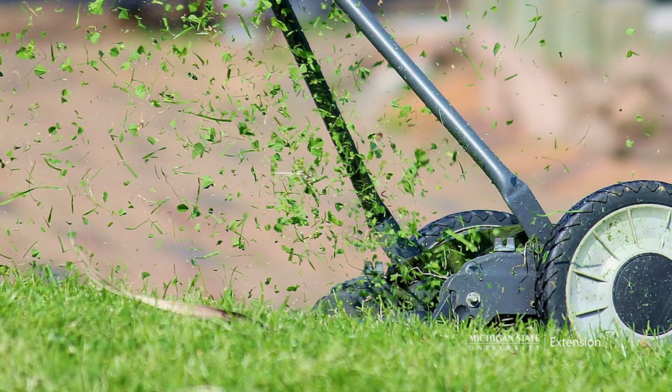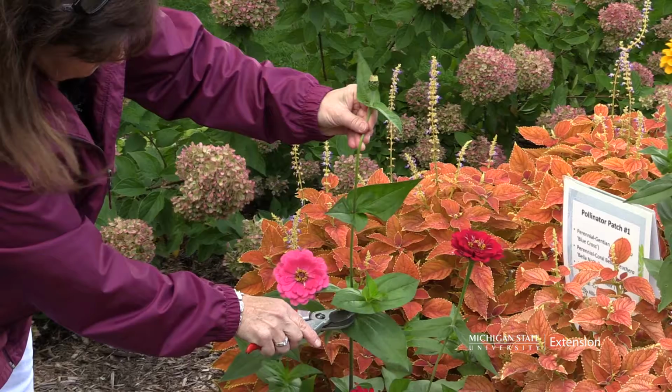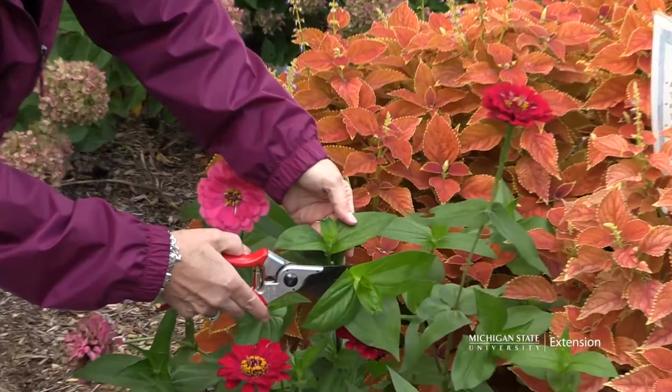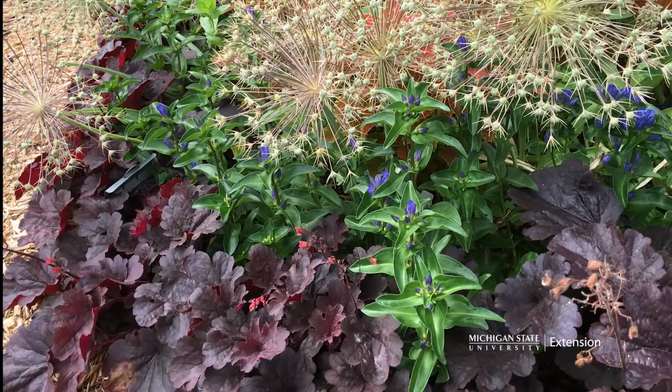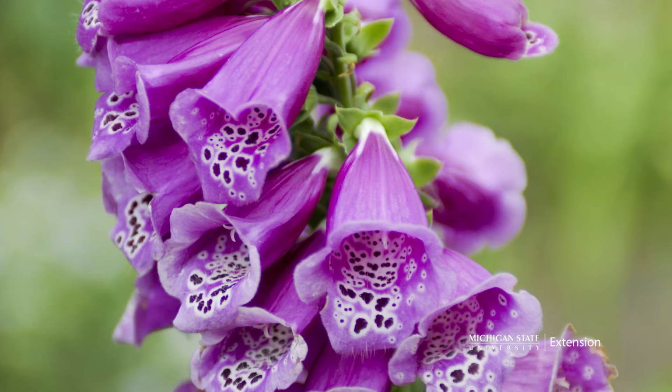Mow lawns that have clover and dandelions blooming before a chemical application to be sure a foraging bee will not be affected. Also, some annuals and perennials can be encouraged to rebloom during the summer with pruning or routine deadheading. Some of our old garden favorites, such as coral bells, have been bred to bloom throughout the whole season. Providing a wide range of bloom sizes and shapes will also encourage pollinators regardless of their size.